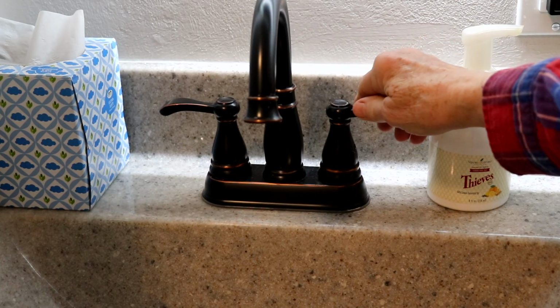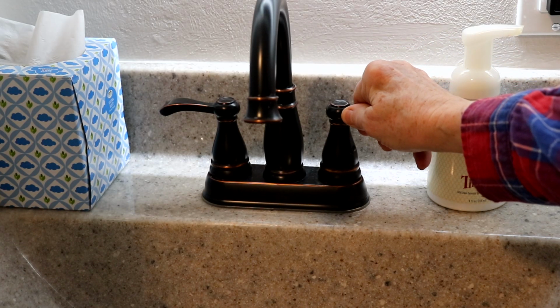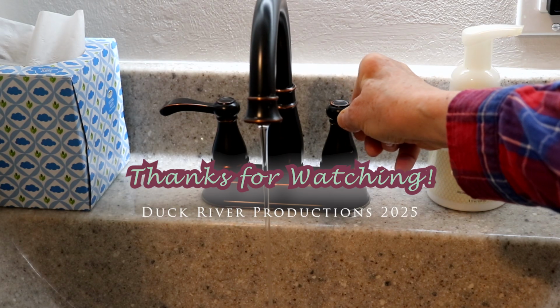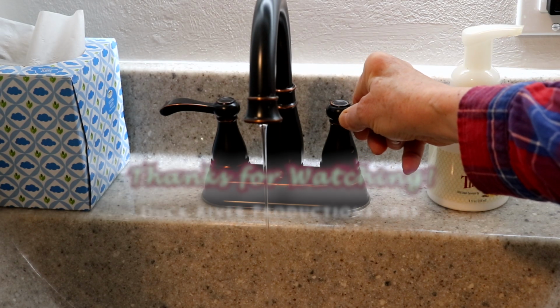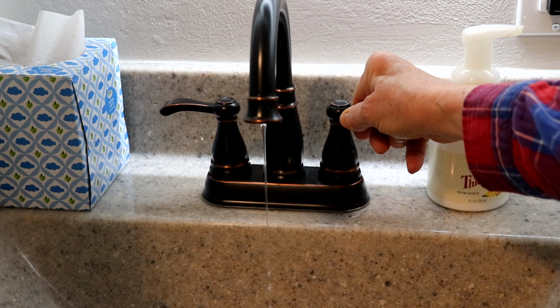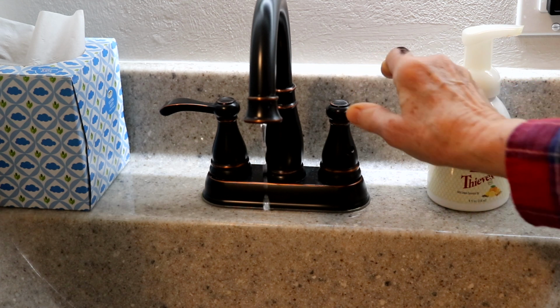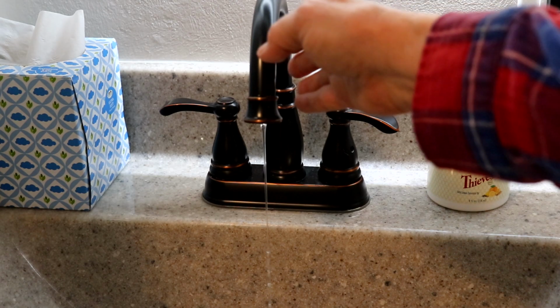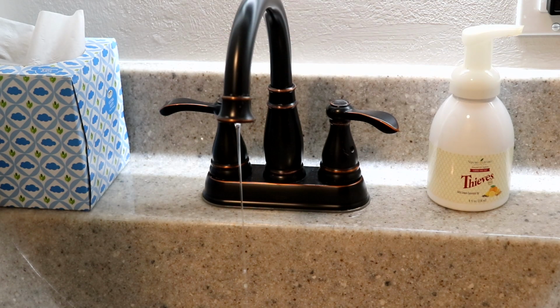Another thing you can do is just turn on the water just a tiny bit in some of your faucets and leave that running all night, as long as it's just moving just a tiny bit. Can you even see that? Then it won't freeze.